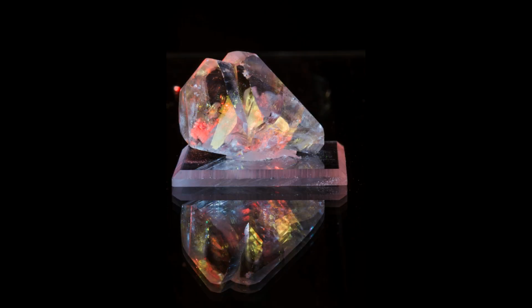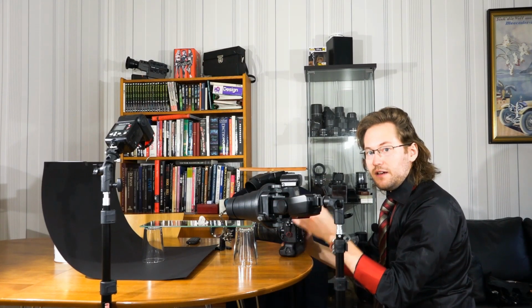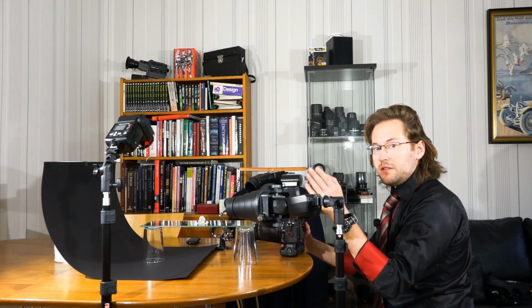Oh yes, we can still do it, and the reason is because we have enough power in the flashes, because with every 3 steps in f-stop we're basically halving the light, and we were at 16, so basically we're going 1.5 or almost 2 stops of less light, but still these guys did the trick no problem at all.